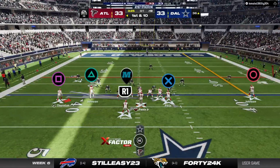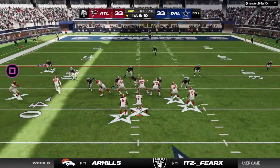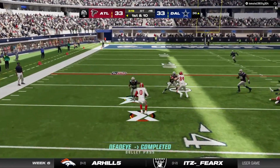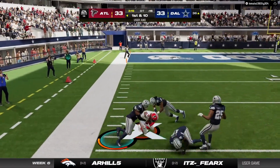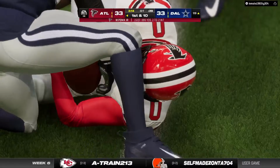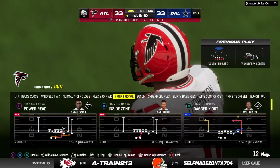So from the 36 now, 1st and 10. Now a first throw here in overtime. Out left and complete to Thornton. And inside the 20 before he's brought down. 17 yards and a first down for Atlanta.